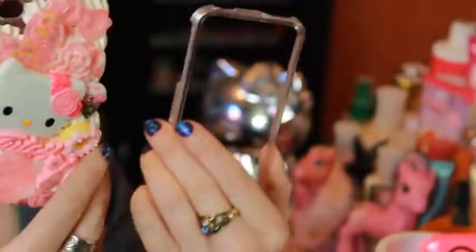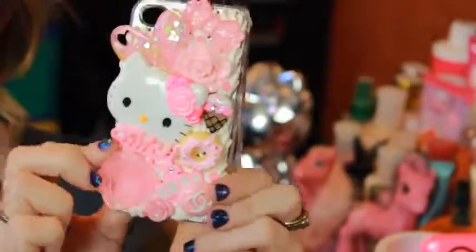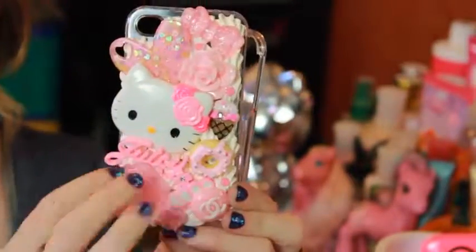But this is also a two-piece. It's on a clear case. There's no side drizzle on this one, but I just made this one myself, and it's got little pink Hello Kitties. And as for where I get my cabochons and pieces to put on these, Etsy. Just type in cabochons and a zillion of them will pop up.